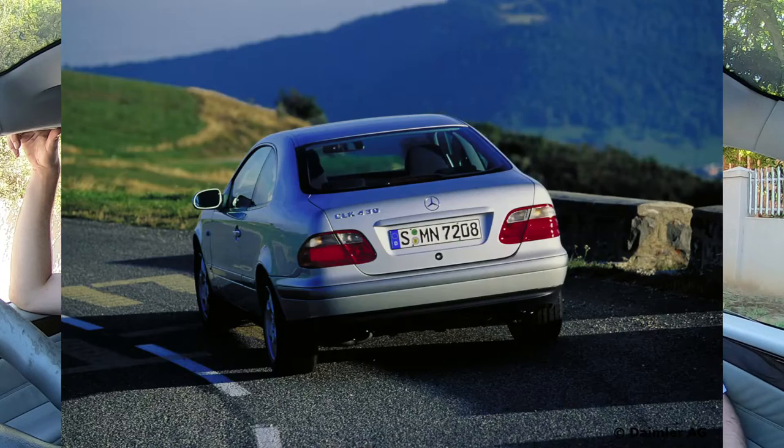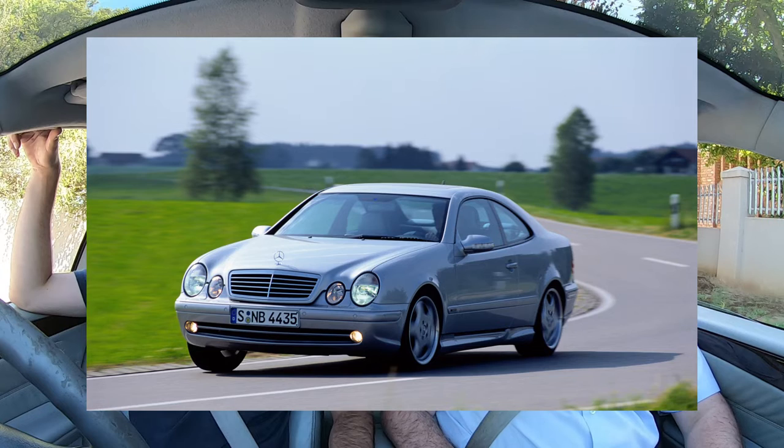Do you know what I love about the first CLK? It has basically all the parts that are on my C-Class, and it's on the same chassis. It was never made as a diesel. Sorry, off topic.